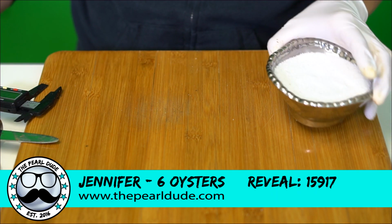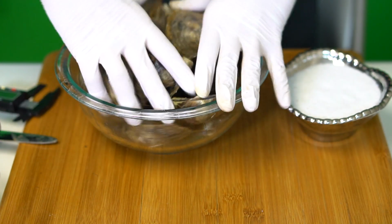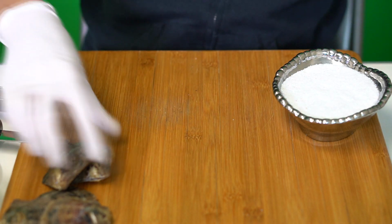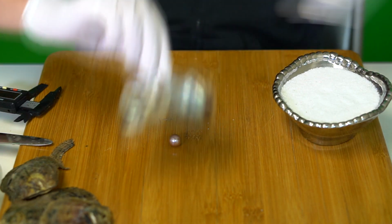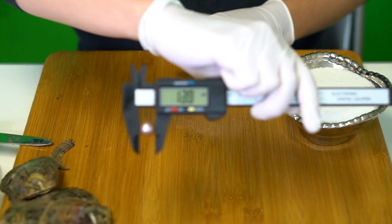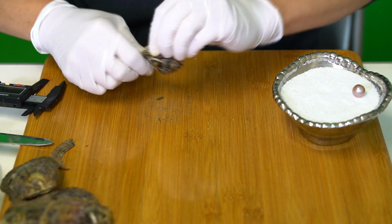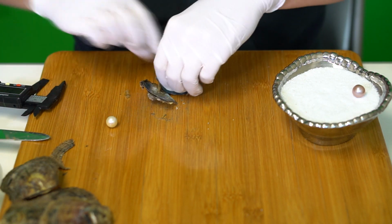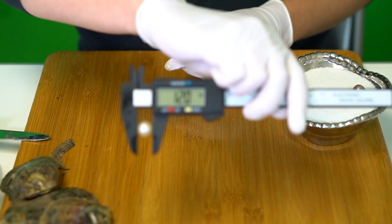The next reveal is for Jennifer. This is reveal 917. We're opening six oysters, and those are going to be Edisons. Ooh, beautiful, kind of purple, pinky purple. Nice rich color. Thirteen millimeters. Next we have a white, a little cream or kind of a warmer tone to it. We have 12 millimeters.